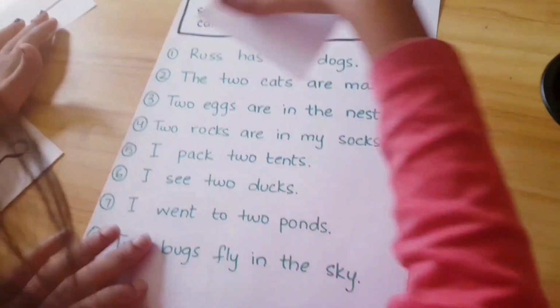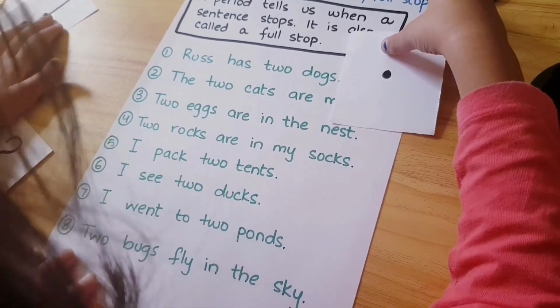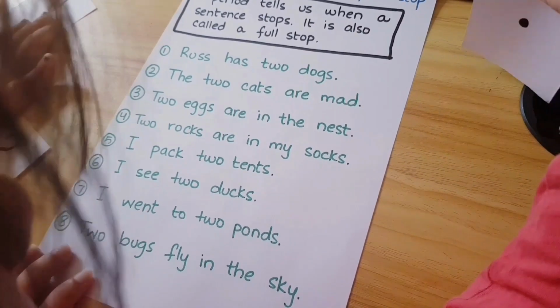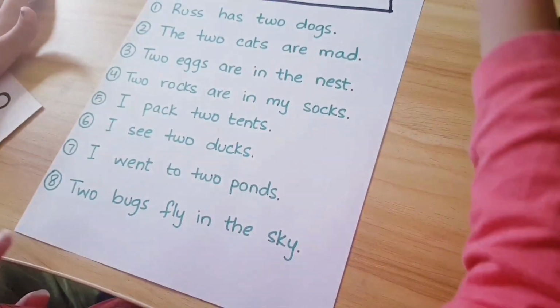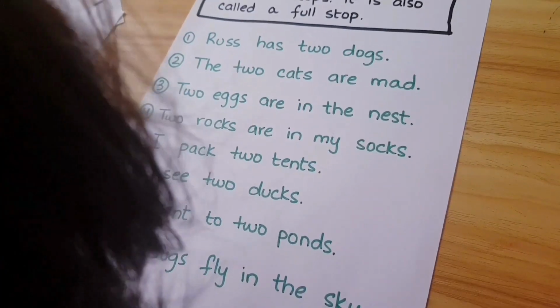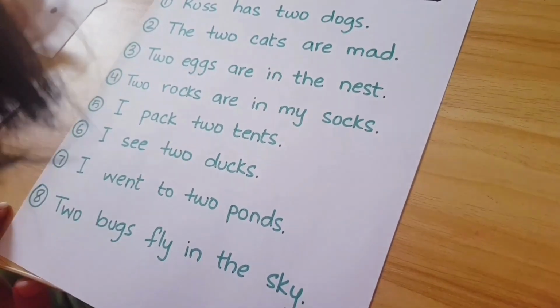Now tell me, which punctuation mark is at the end of all the sentences? Which punctuation mark do you see? Say the name. I want you to say it. Full stop. Great job.